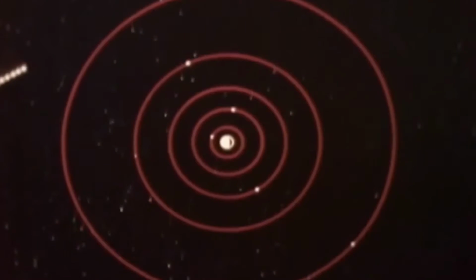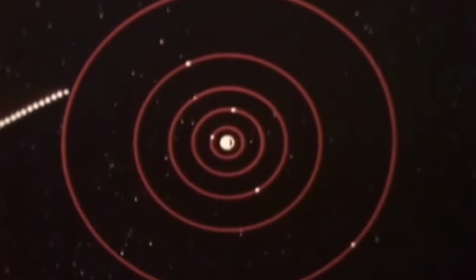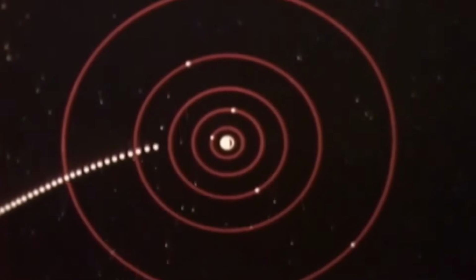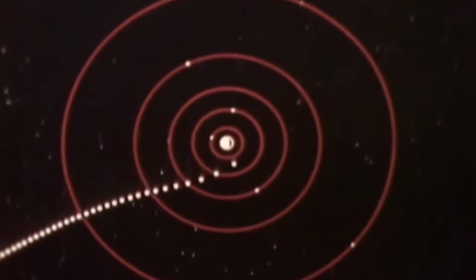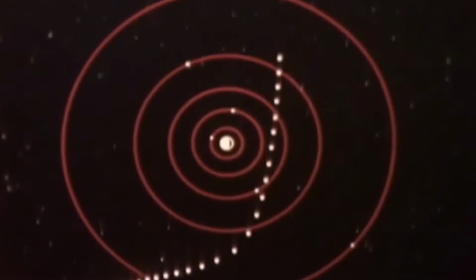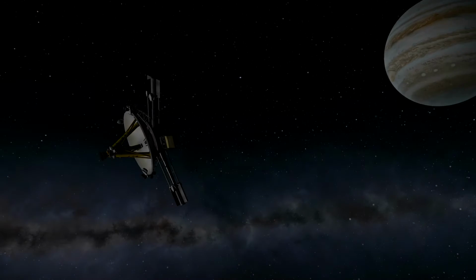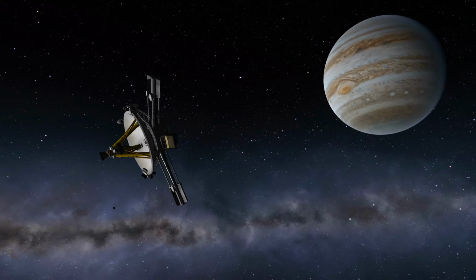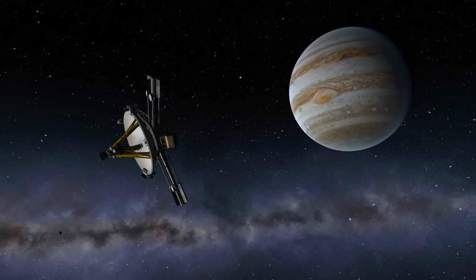Since launch, Pioneer has been slowing down. Now the pull of Jupiter's gravity speeds it up to a fantastic 82,000 miles per hour. In effect, this crack-the-whip left turn gives Pioneer another rocket stage to fling it out of the solar system. Unexpectedly, the space dust count soars, 100 times as many hits.